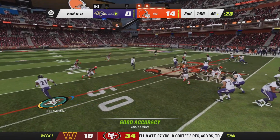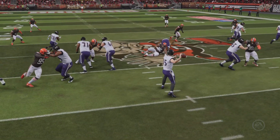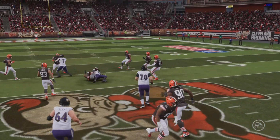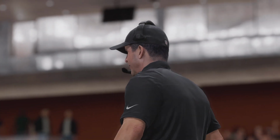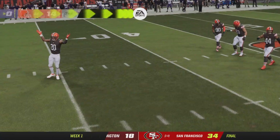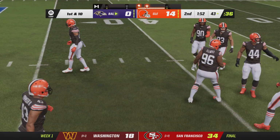Looking to throw on second down, Overton. And he'll be brought down on the other side of midfield at the 43. Well, there you go, Charles, the first completed pass of his young career. And we expect it not to be his last. Very good to get the first one out of the way, though, as he begins his career.